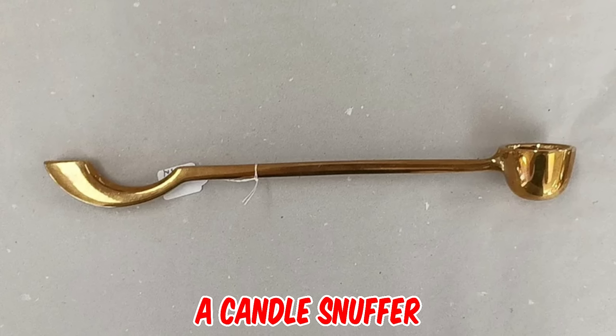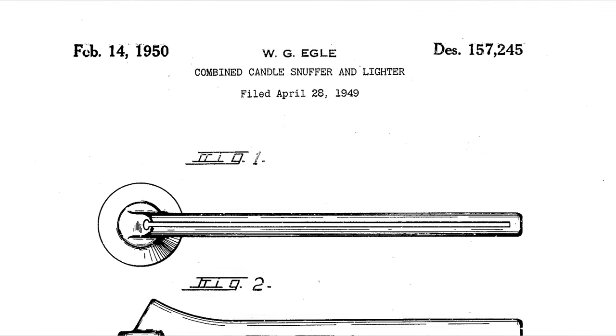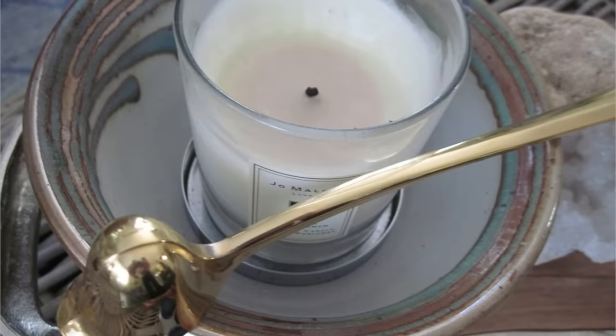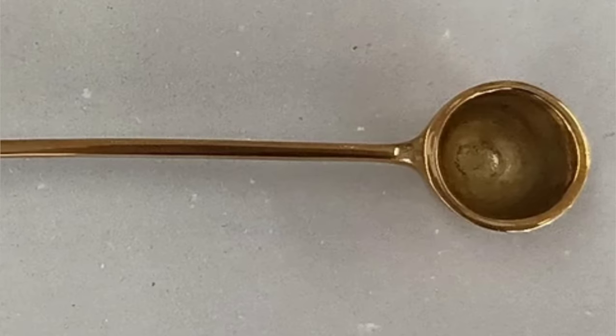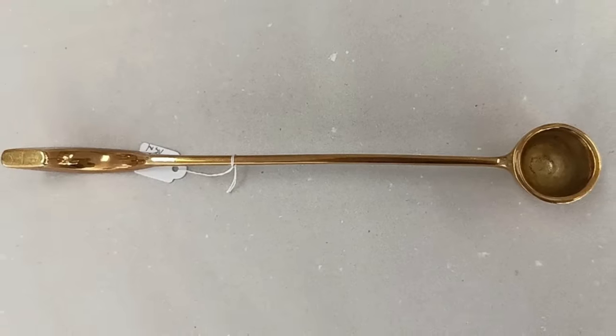It's definitely a candle snuffer. My grandfather held a patent for one in 1950. It had a clip built in to hold the match, and brass is a very common material for those. The circular wear marks inside are likely from manufacture or from scouring out soot, not from use for some other purpose.